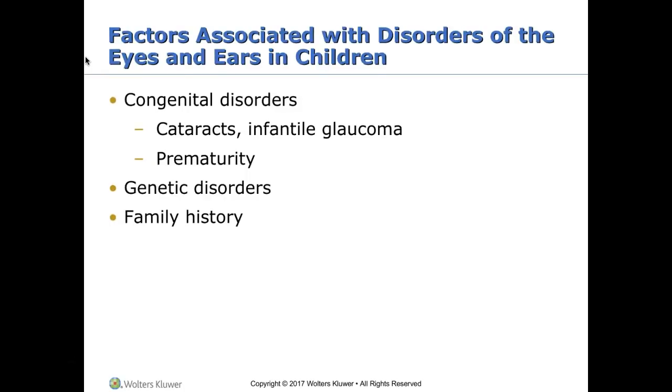All right, some congenital things that you might see, and we're just going to briefly mention these. I'm not going to really talk about cataracts or infantile glaucoma. Just know that they're out there and they're congenital. Prematurity, retinopathy of prematurity, we'll touch on just a tad bit. Genetic disorders, family history, those are all important when you're looking at eyes and ears in children.